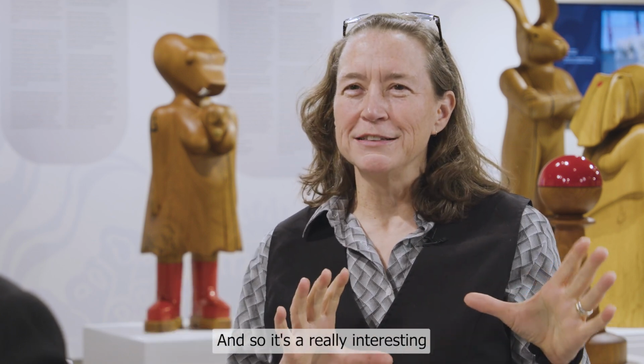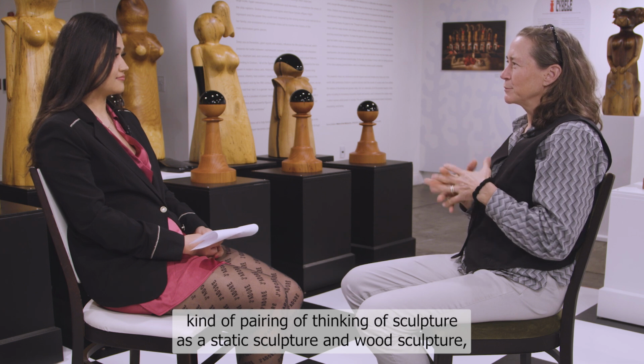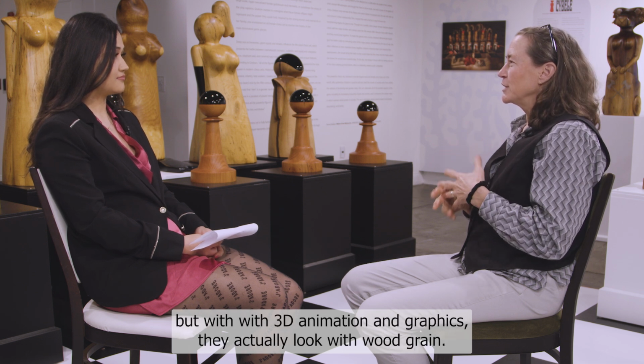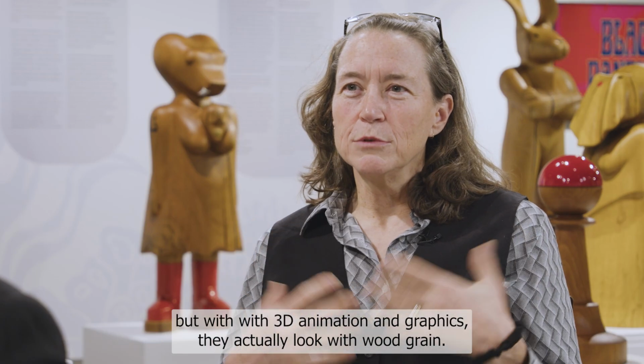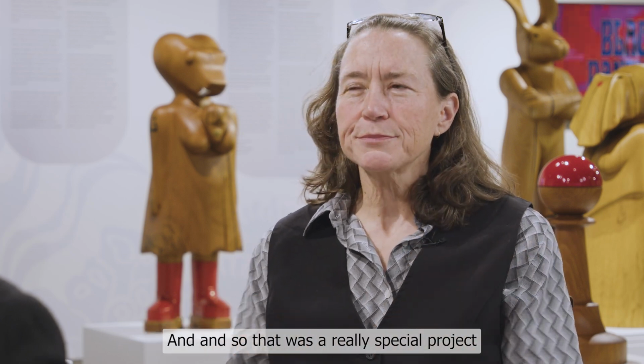And so it's a really interesting pairing of thinking of sculpture as a static wood sculpture, but with 3D animation and graphics. They actually look like they have wood grain. I mean, they look exactly like the wood sculptures, except they're moving.